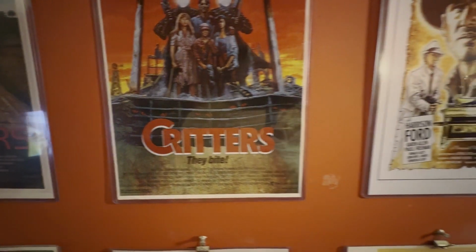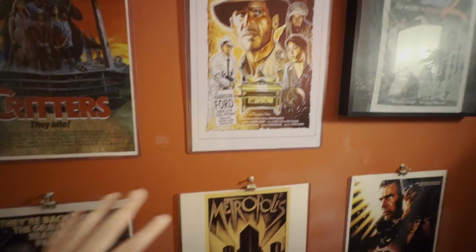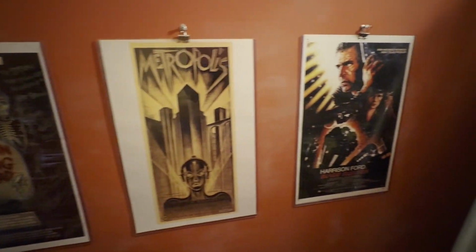Another Critters poster. Raiders of the Lost Ark. And these are things I change out throughout the year, just kind of whatever strikes my mood for movie posters.